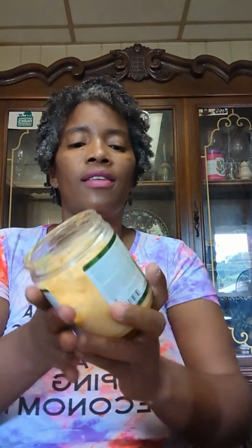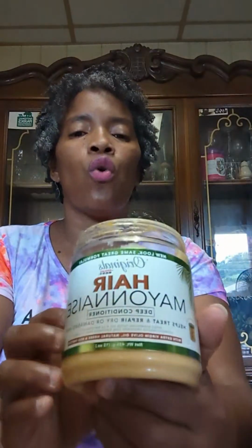So you have to put an actual egg in with this. So you would put this in a bowl, crack an egg. You can even just use the yolk of the egg. You don't need the white because it's mayonnaise. So you just take the yolk of the egg, crack it in the mayonnaise. This is old school. This is what we used in the 90s, and our hair was thriving. We used this, but my mother would always put an egg yolk in it. And that would be our weekly or bi-weekly protein treatment.